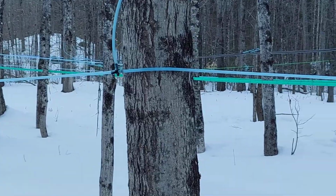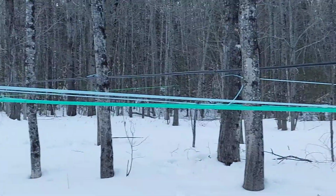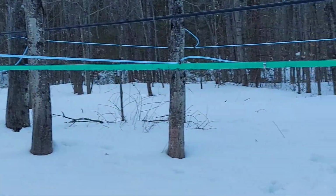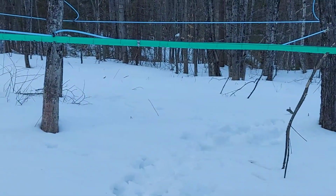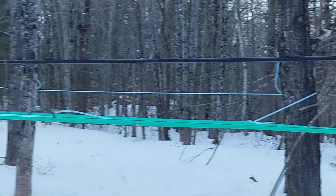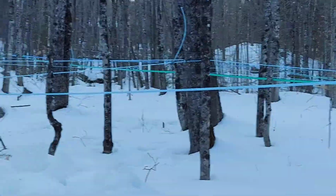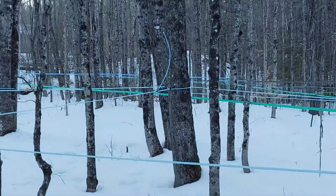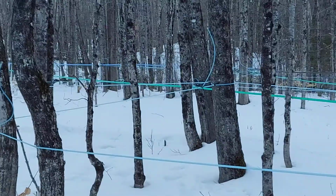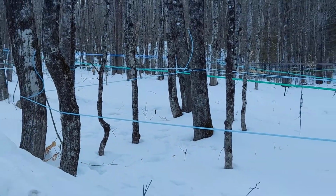But you can see the nest of lines we have up through there. We run all 5/16ths. We're taking out all of our 3/16ths. I've had a lot of issues with the 3/16ths. I'm not happy with it. So we've opted to go back to all 5/16, and all the main line we're putting in now is going to be, oh, now it's going to look at me. I don't want to do that. I wanted to zoom back out.